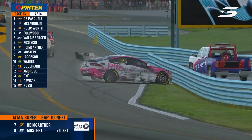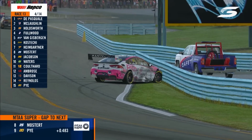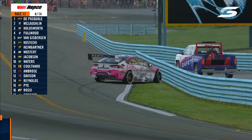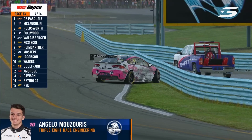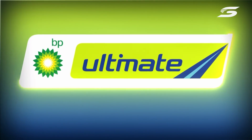Scott Pye's come in, and that's Mazuris also getting in a little strife here, and it already had some marks on it. So I would suggest there's a bit more to the story. So Rossi in together with Goddard, taking their compulsory stop. Meantime, our race leader continues, Anton De Pasquale.